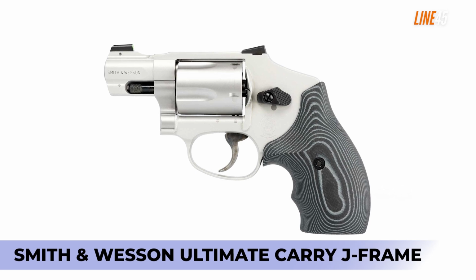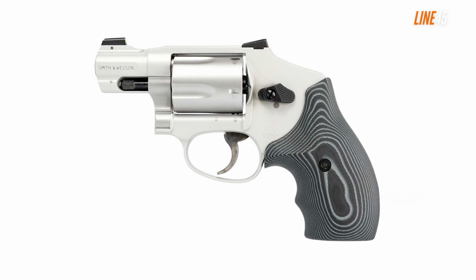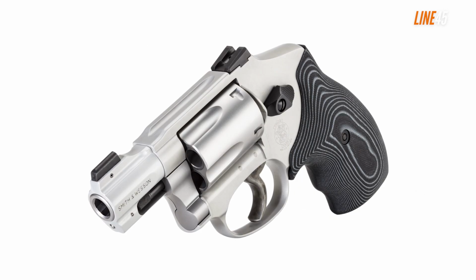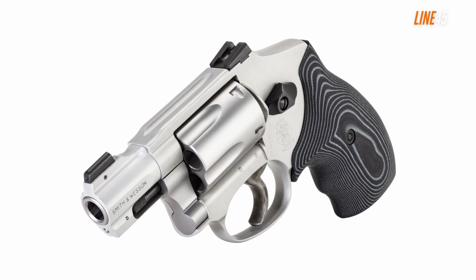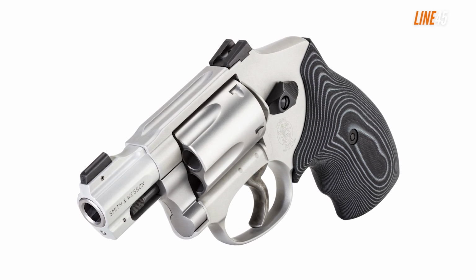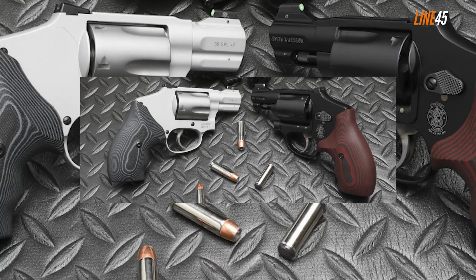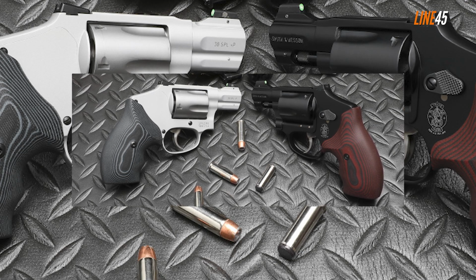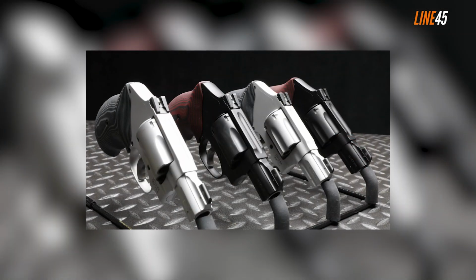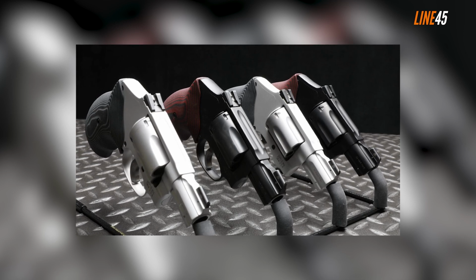Smith & Wesson Ultimate Carry J-Frame. This double-action-only aluminum J-frame snubby from Smith & Wesson is another pocketable pistol you should consider picking up. It's a fresh line of snub-nose revolvers, which, similar to some of the guns here, were introduced during the SHOT Show 2024. In particular, there are multiple revolvers in this lineup. One is the stainless Model 642UC, and the other is the Airweight Centennial Model 442UC.